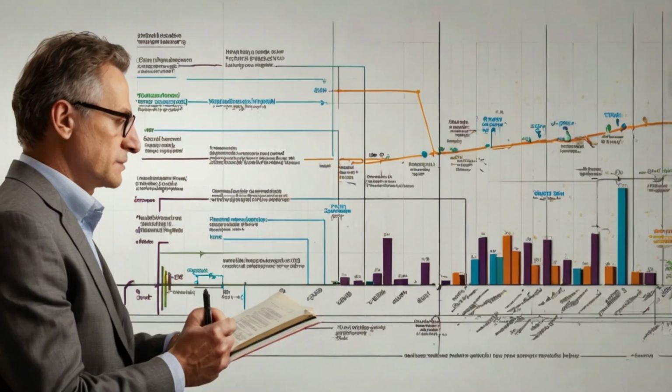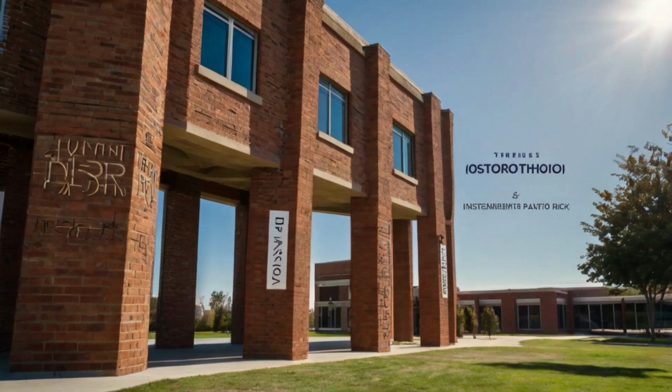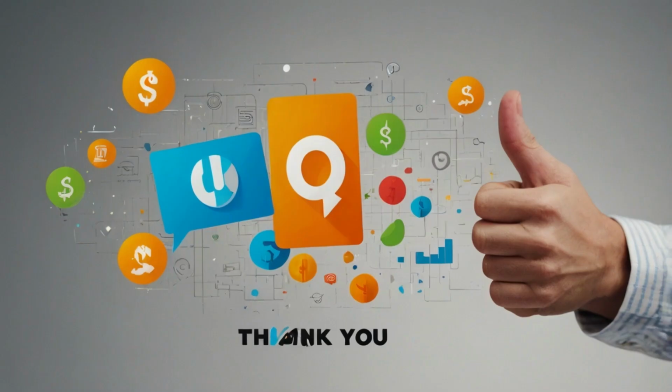Picking winning stocks is a skill that develops over time with research and practice. By focusing on fundamentals, analyzing trends, and managing risk, you'll be well on your way to building a successful investment portfolio. Remember, patience and discipline are the keys to long-term success in the stock market.